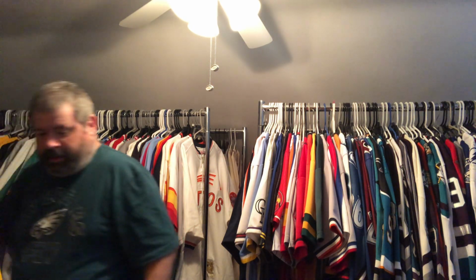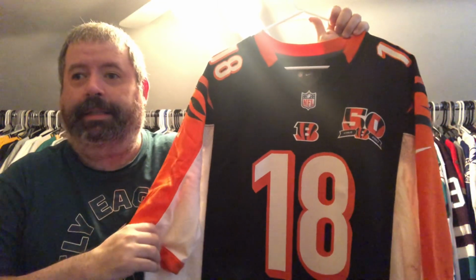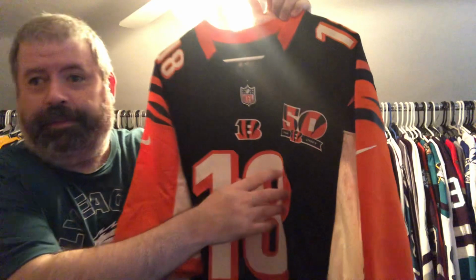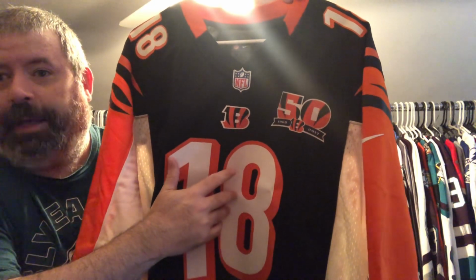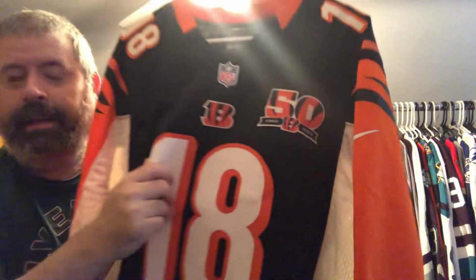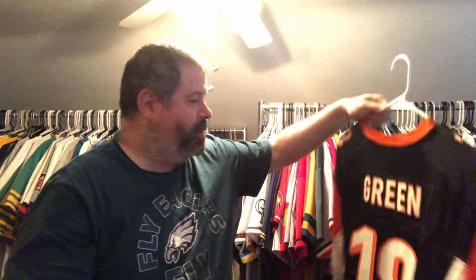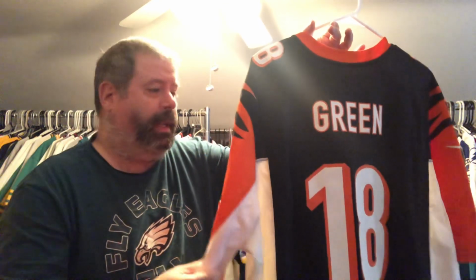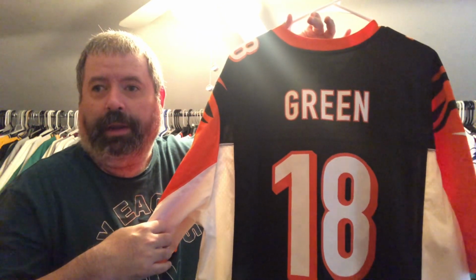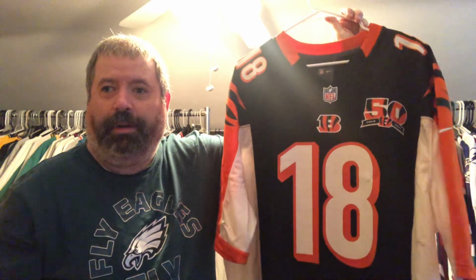We got the AJ Green Cincinnati Bengals with the 50. Really like the 50 with the Bengal stripes there on there, if you can see that. There's some stuff here, so I can't get a little closer than that. This is just a replica, Nike, but from within the first few years of Nike. So it's the game version, I guess you would call it.